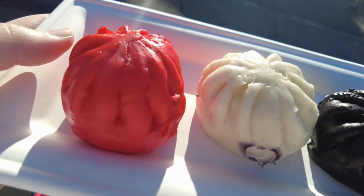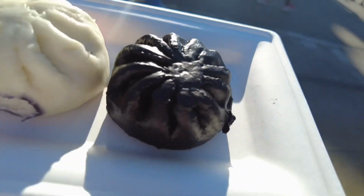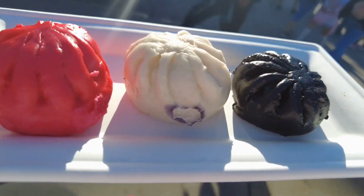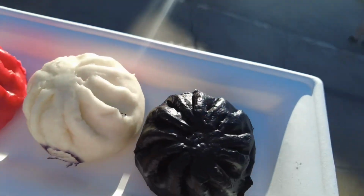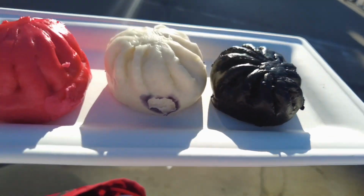So what it looks like, one's supposed to be pork, one's supposed to be chicken, and one's supposed to be custard. I feel like the prettiest one should be custard, but I'm not sure which is the red one. And this is the pork. It tastes like spare ribs. Okay, I'm gonna assume that the white one is chicken. It's the coconut custard.